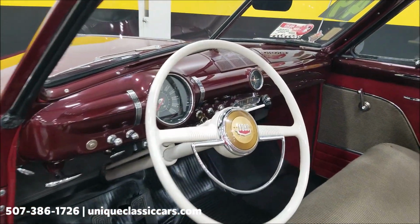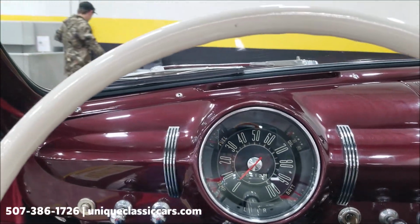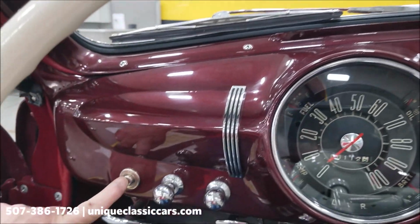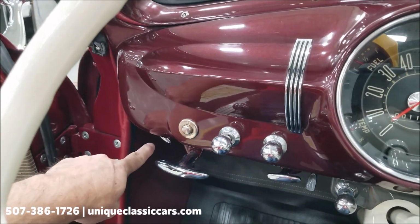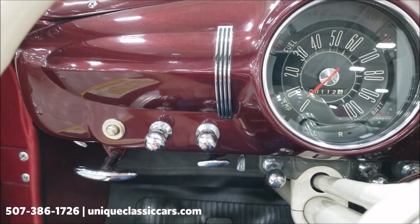All right, let's go ahead and start this up. Let you hear it run. All right, key on. Start button's gonna be right here. So easily it starts. Now you would have your hood release down here, parking brake. Here's your power top. Push and pull for your power top.